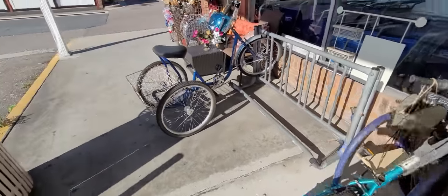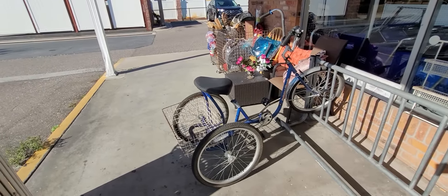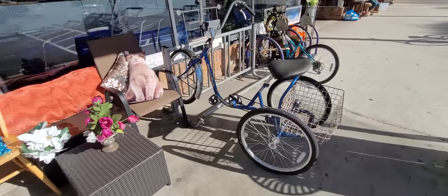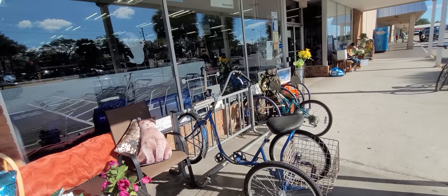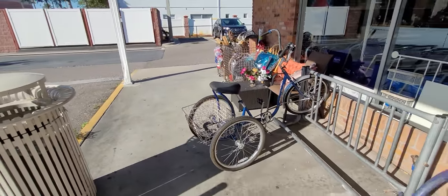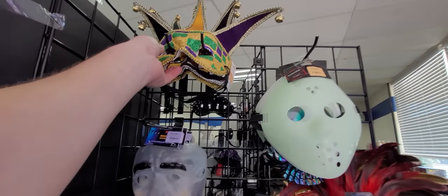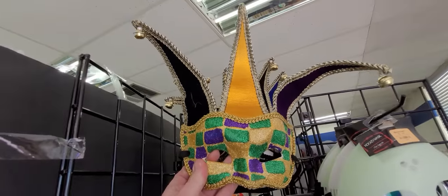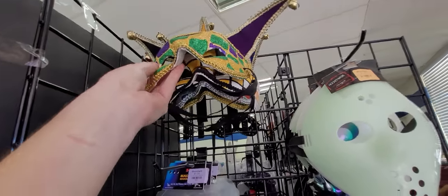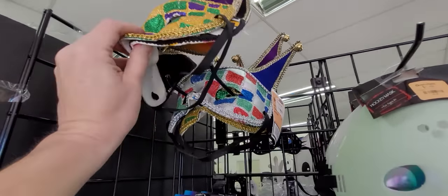Look at this bicycle. I love that bicycle. That would be so much fun, wouldn't it? Curious as to how much it is, but I don't know how much that is. That would actually make a good Halloween prop. I like those a little bit too.